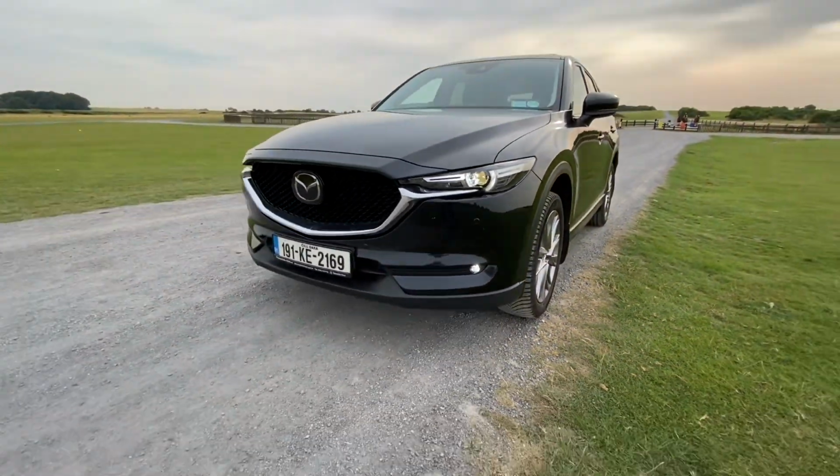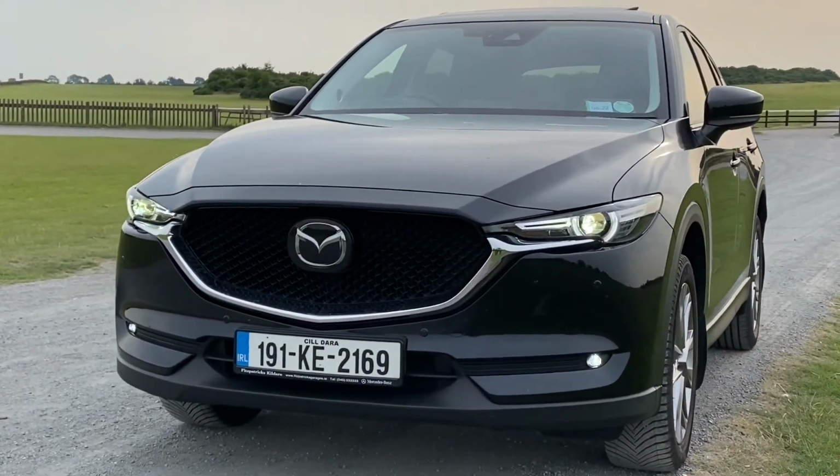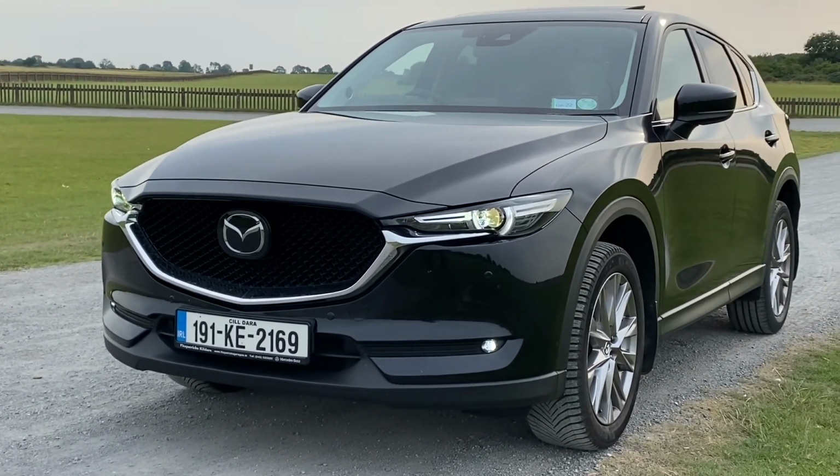The grille on these cars is really big and mean looking. So it really kind of dominates the front end of the car. I think there was a facelift on these cars around maybe 2018, same as the Mazda 6, and they got this much nicer front end. It's real sleek, real modern looking.